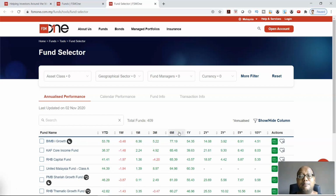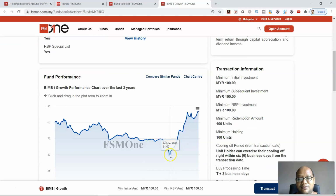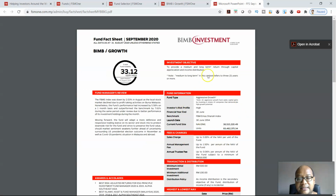And here, we can see some of the funds which gave a whopping 77% during the past 6 months. To figure out what style or what stocks they bought to help push their particular fund, we can click on the fund like so. And here, we can see the fact sheet. Let us scroll down real quick. We can see that this fund managed to position themselves pretty well during the first lockdowns in Malaysia. And we can see that post the pandemic, it recovered quite nicely. To see what stocks they invest in, we click this particular button which says Fund Fact Sheet. In the Fund Fact Sheet, we can get the statistics for the fund on the right-hand side. Here, it says that this fund is an aggressive growth fund.